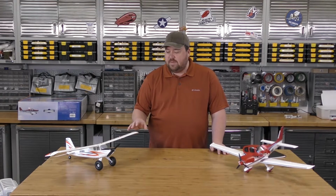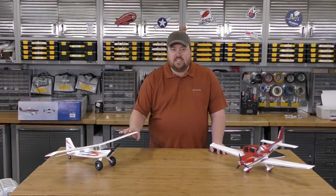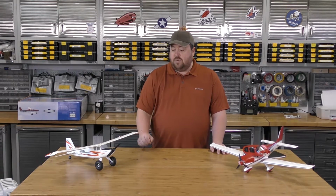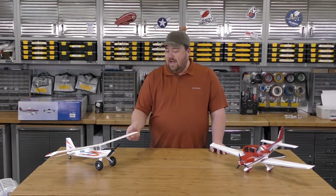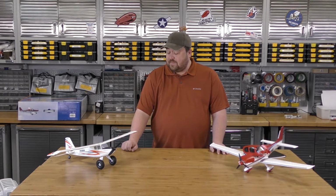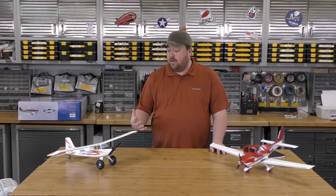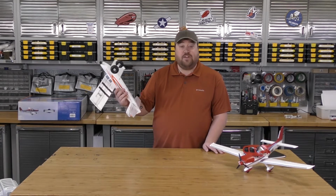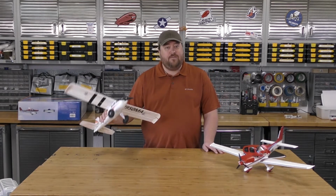Now, the reason for that is because it is surprisingly forgiving. Beautiful plane, really well built, but more important, very repairable, extremely repairable. So I have had to replace the fuselage once on this plane due to really severe nosedive crashes. And again, beautiful plane for me to learn on. The trick is, she still flies absolutely perfectly.